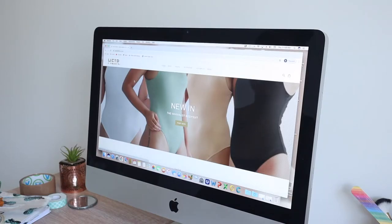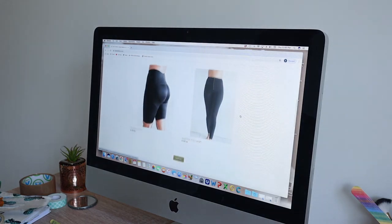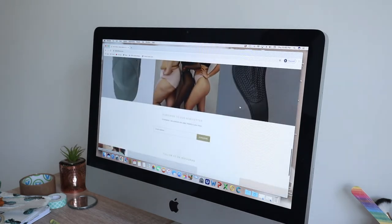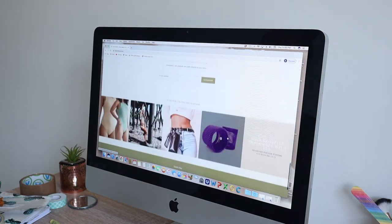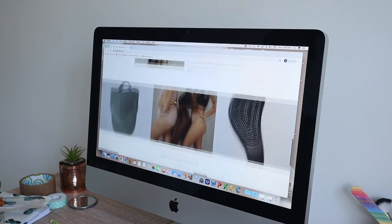So this is what my website looks like at the moment. I have the new bodysuits up there. And if you scroll down, you'll also see the new shapewear. We also offer gift cards. And then these are clickable, other products if you want to shop these. A newsletter, and then the Instagram feed down here.